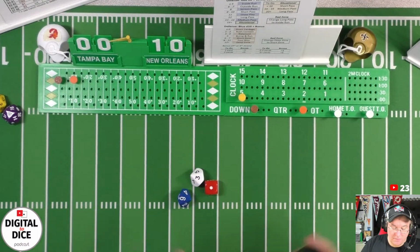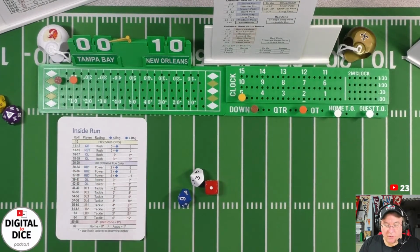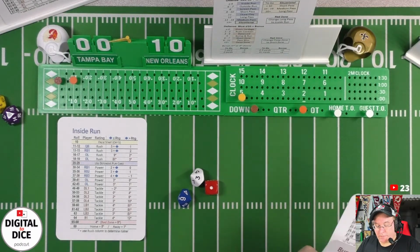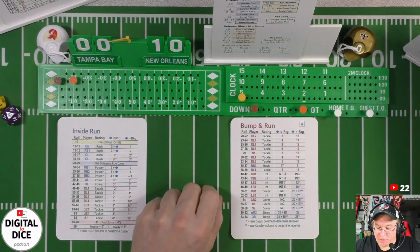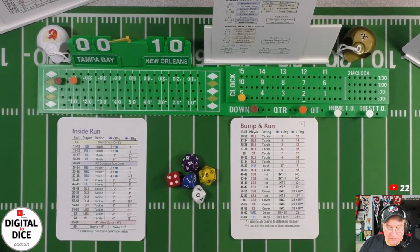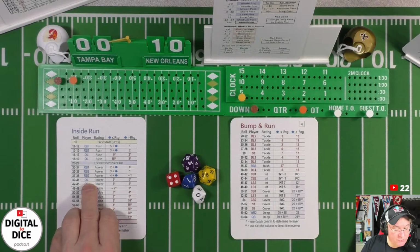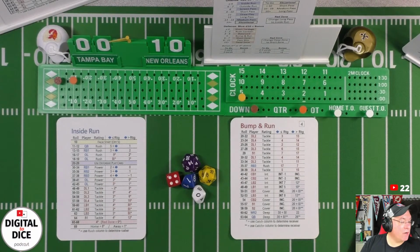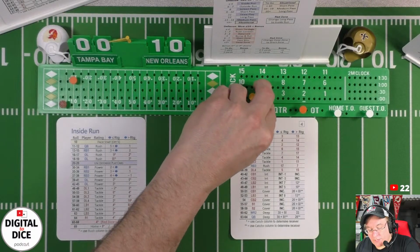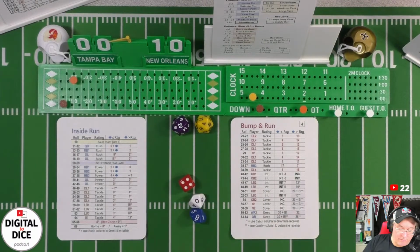Oh, man, what are they going to do? Well, they're going to go inside run, very predictable here, and they're going to go bump and run on this side. We haven't played a bump and run in a while. All right, here we go. Bump and run against the inside run. Can Tampa get it out from the 1-yard line here? So we have a 40. Is the offensive line power 1? Yes, it is, and that'll be 3 yards. So that'll be Anthony Davis picking up 3. So he'll get out to the 4. 2nd down and 7 for the Buccaneers. So that's a big play to get out of there. Get out of the safety zone.